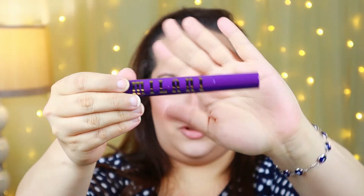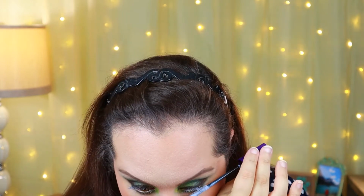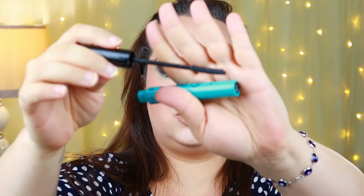I really love the purple component. Ooh, that's interesting. I was expecting like a deep purple for some reason, but it's like super light. So we'll do a coat of this and a coat of the mascara. Kind of goes on a little thick, but I'm sure that's just going to help the mascara application. So the mascara I got to try out is the Lash Trifecta. It lengthens, curls, and separates. And this is what that looks like. And this is what the brush looks like. So let's try this guy out.